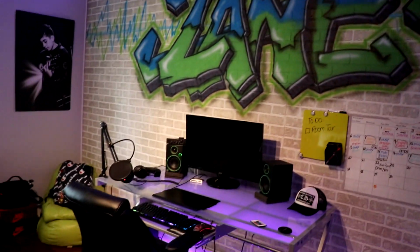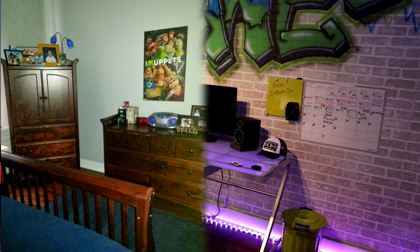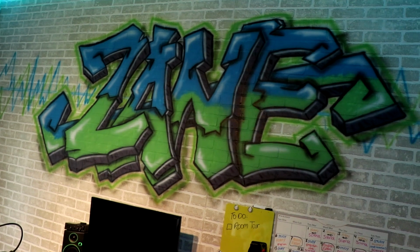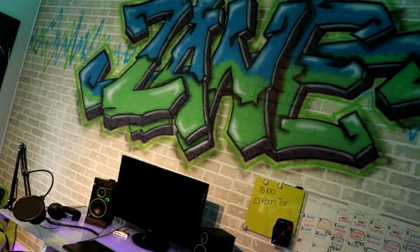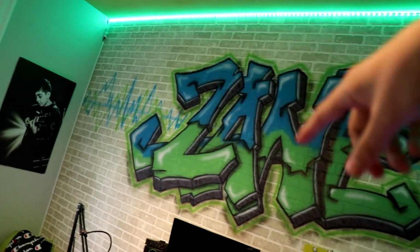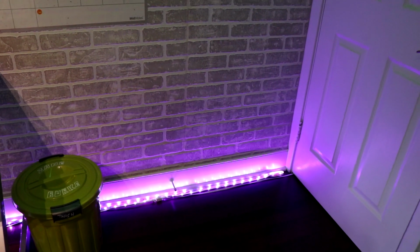My room used to look like this, if you guys were wondering. I mean, it's changed drastically since. We actually got this done by someone who was a college student and offered to do it very cheap. And he did an amazing job. I really like it. We have the waveforms there because I love music and audio and stuff. Of course, you guys have probably already noticed the LEDs up on top and at the bottom.